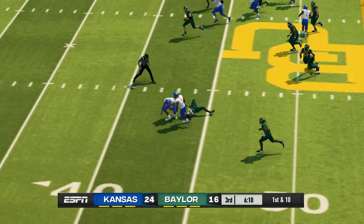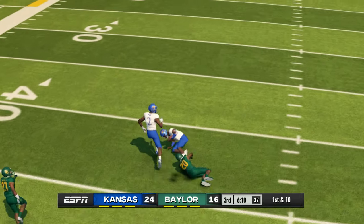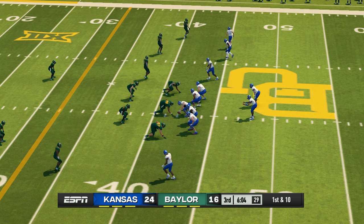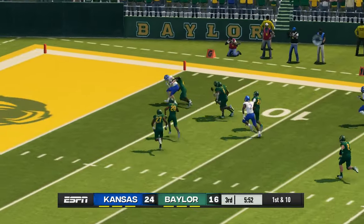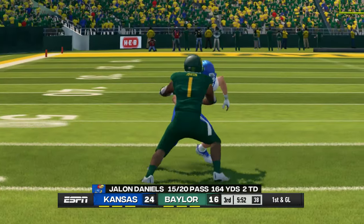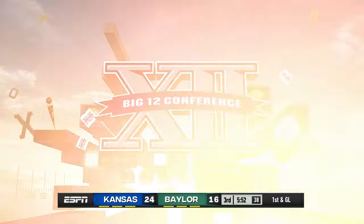Some daylight. He's at midfield. Gets to around the 42. First down. First and 10. Ball on the 42-yard line. He lets it go. Has it to the senior. Tackle at the 1-yard line. First and goal from the 1.